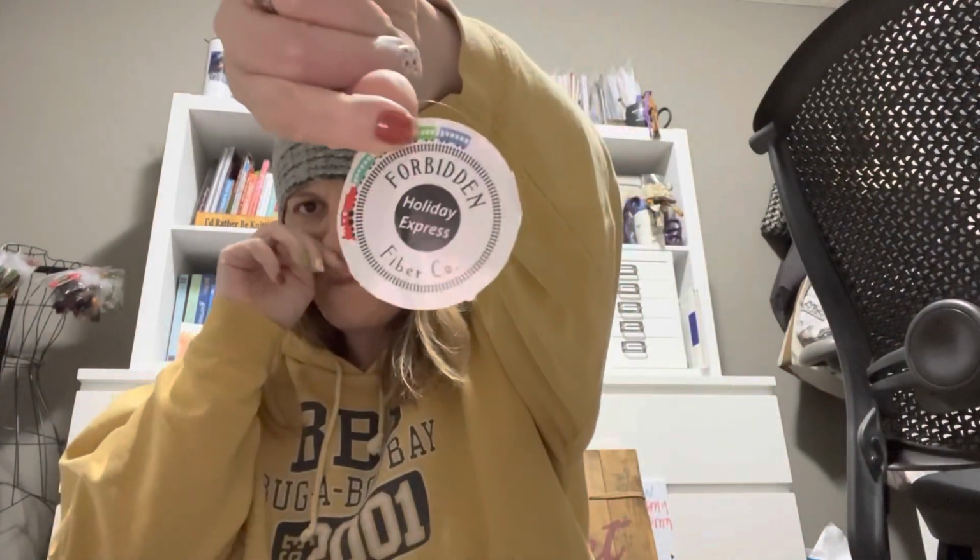Forbidden Fiber Company, Holiday Express. Day 7. Day 7 is a gift, and here we are. Let's see what we get in day 7 packaging and white papers.